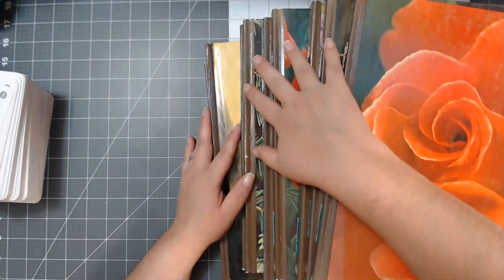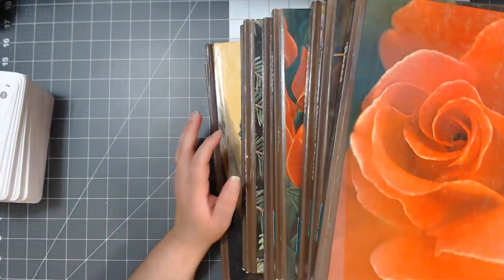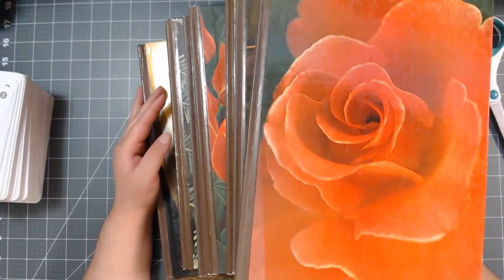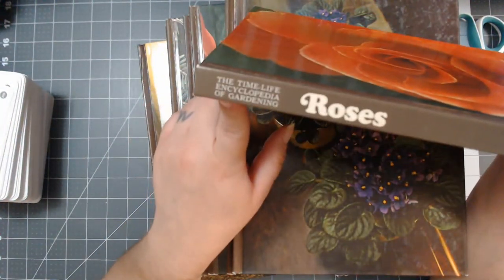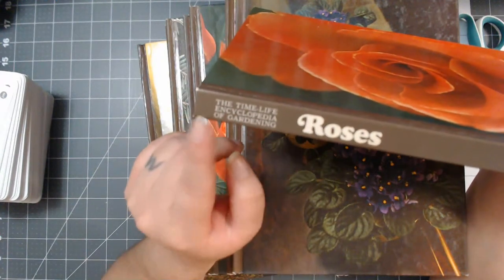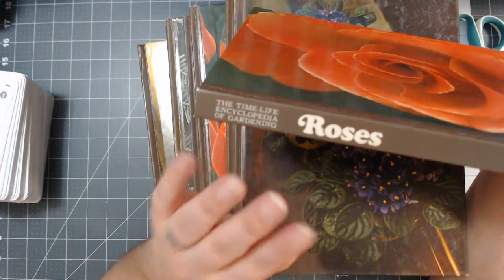I have gone through about 30 of these books. You can find them randomly at thrift stores. Also, you might be able to find them at like a library sale. And basically, these books are called the Time Life Encyclopedia of Gardening. If you find these, grab them. The Time Life Encyclopedia of Gardening.